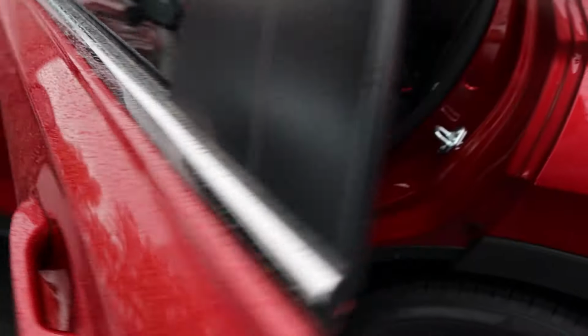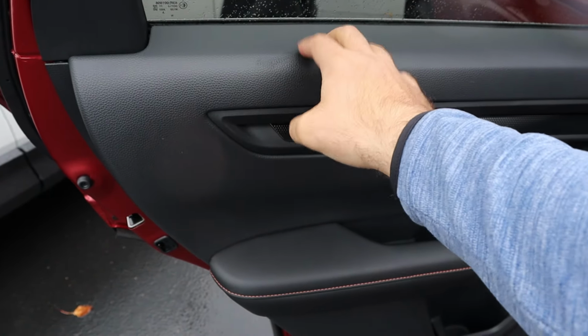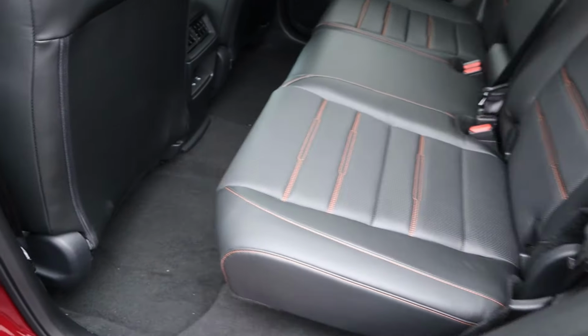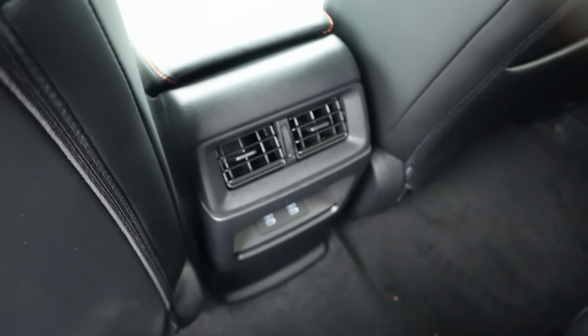Now this leads us inside with the CR-V, where you can see we've got some cool trim here at the top, but then it's actually soft touch down below. And look at all the stitching throughout. Pretty fancy pants. Getting in's easy. There's plenty of room here in the back. We also have some vents here in the back, USB ports as well. And then headroom back here, it's a little bit troublesome with the sunroof, but it's not bad.